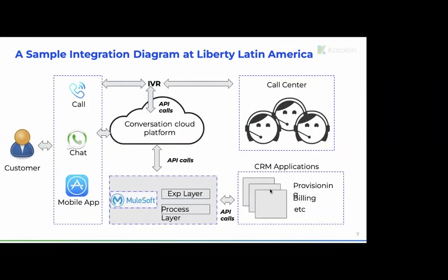So whenever the customer is selecting those options, in turn it is connecting to the conversation cloud platform, and that happens through API calls. That is the first level of API calls, between the IVR system and the cloud system. Once the cloud receives the information, it translates and converts it into the next set of API calls, which are then sent to the MuleSoft ESB layer, where there are so many APIs exposed to the cloud conversation platform.